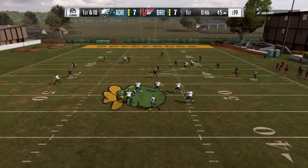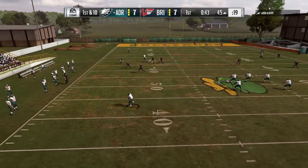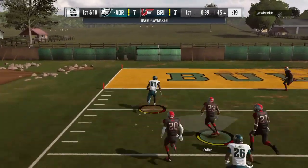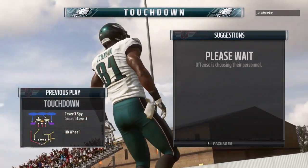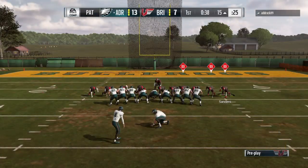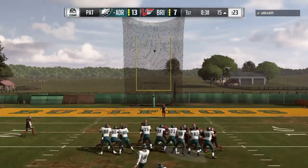From the gun, here's McNabb. Forced out to his left. Now he'll let it go deep left side. This is caught inside the 15. Touchdown, Philadelphia. Calvin Johnson, 45 yards. And the Eagles are able to cash it in for 6.